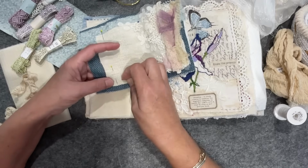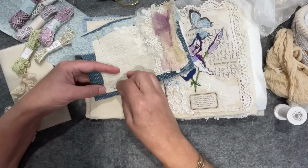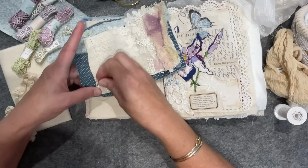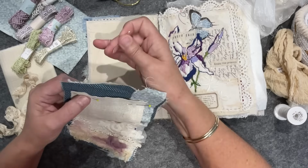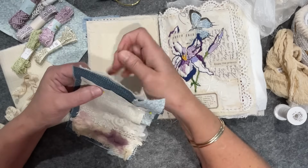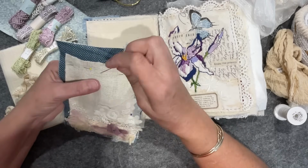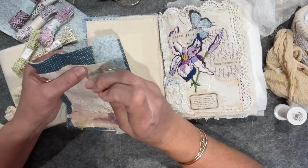The other thing I want to add is some text. So I need to consider where all these words sit as well. Put the word lavender across the top here. That sort of feels like it could be a spot. It will all come together. Don't fret. It just seems to happen the more you fiddle.